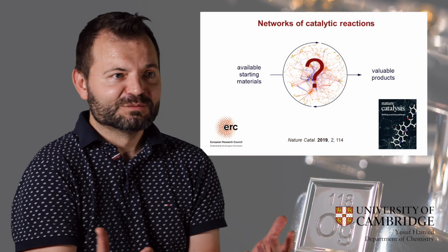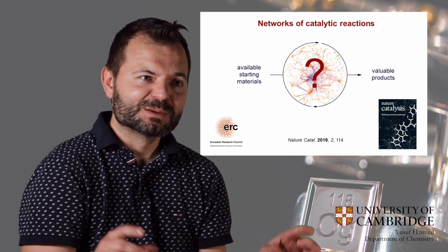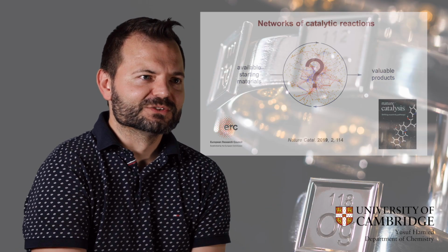So you have materials and energy flowing in all directions, and depending on the current need, the system readapts to provide the materials that you really need. And that's something that we are looking into, so some metabolic-like networks of reactions.